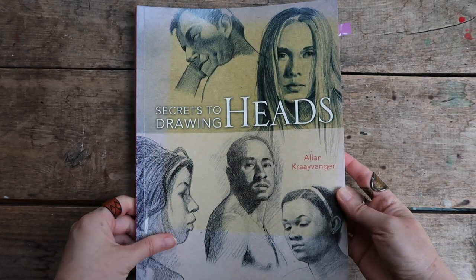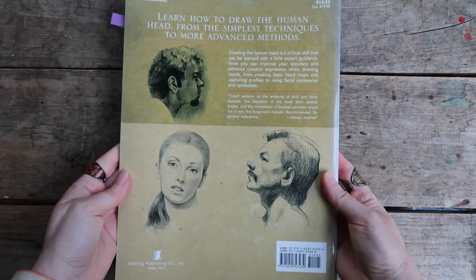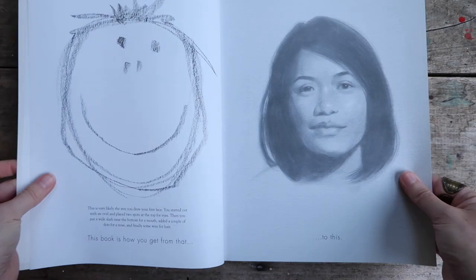All right, this is a how-to book. It's really the only one I'm actually going to share on here. I don't reference this as much anymore. It's called Secret Strewing Heads by Allan, let's see if I can pronounce this, Kraayvanger. I mean, who knows, but there it is. I don't reference this one anymore.